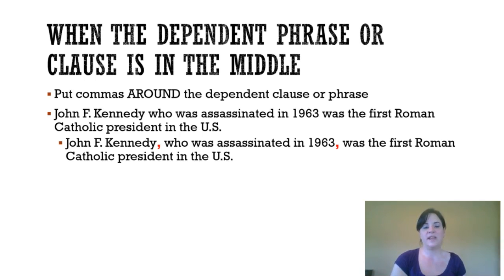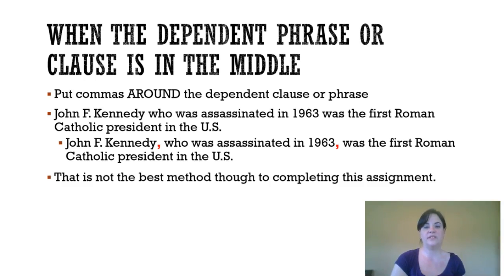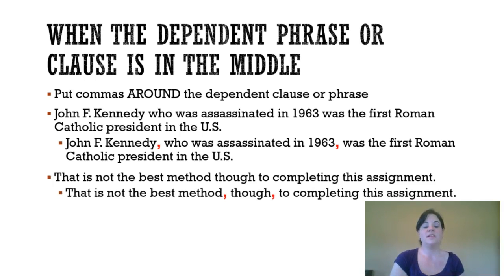But sometimes our dependent phrase that's in the middle, that's an interrupter, isn't that obvious. What about this example? That is not the best method, though, to completing this assignment. Here, the dependent phrase, the interrupter, is just that one word, though. If I pluck that out, I have, that is not the best method to completing this assignment, which is still a complete sentence. So I need commas to separate though. My sentence should read, that is not the best method, comma, though, comma, to completing this assignment.